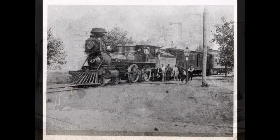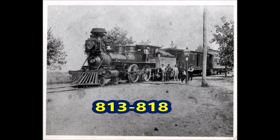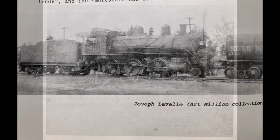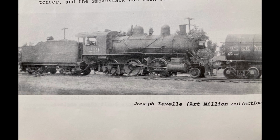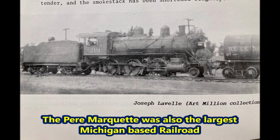In addition to their new Moguls, the Pere Marquette also bought 6 more Moguls from the Lake Erie and Detroit Railroad in 1903 and had them numbered 813 to 818. But they were relatively small and dated as far back as 1880, and they were all scrapped by 1917. Meanwhile, the 22 purchased and pair of rebuilt PM Moguls were assigned to pull freight trains mostly in the state of Michigan, where the PM trackage was located.